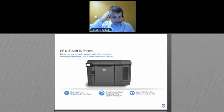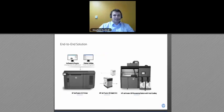Yeah, so this is kind of what the printer looks like. The selling point we have here is it's up to 10 times faster at half the cost. That depends on your build density. If you have higher densities, the speed advantages will be better. If you have lower density, speed advantages are different. But it also allows you to have lower cost per part, and we think our agent system works pretty well. There are a lot of future developments there that I'll talk about at the end of the talk that are pretty cool.